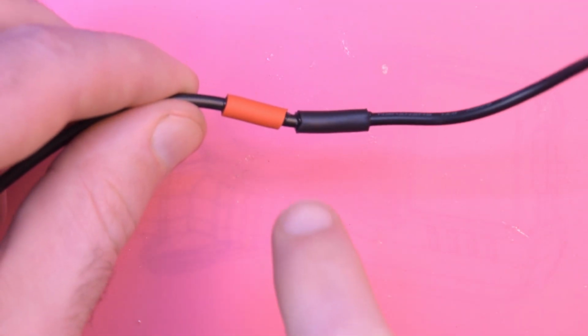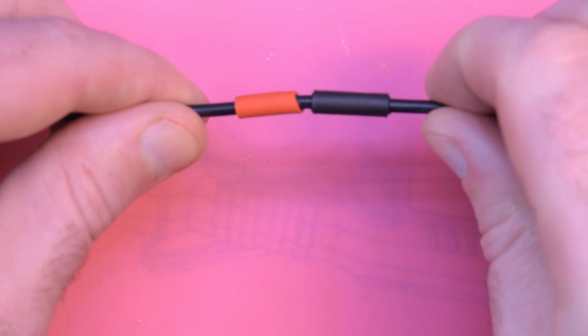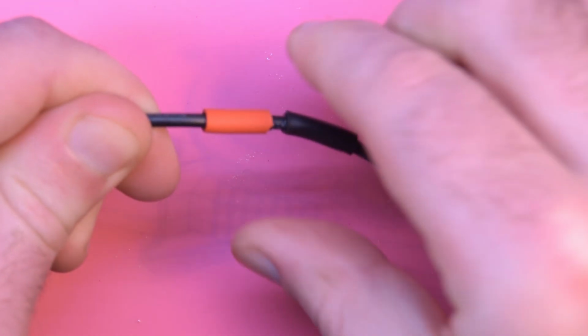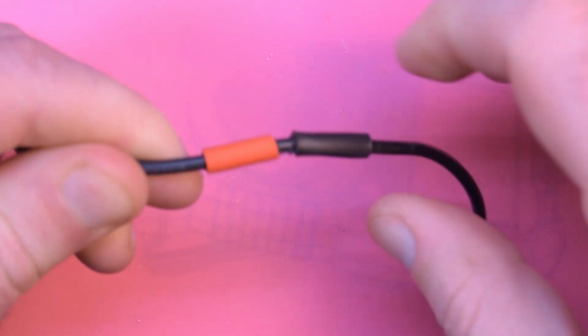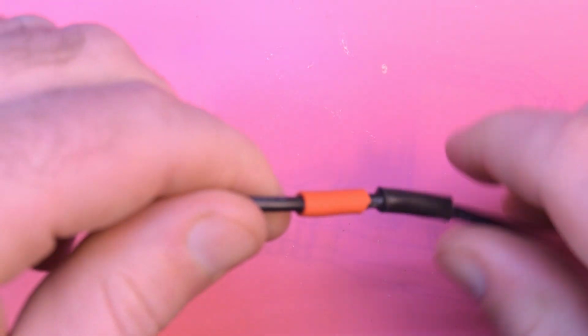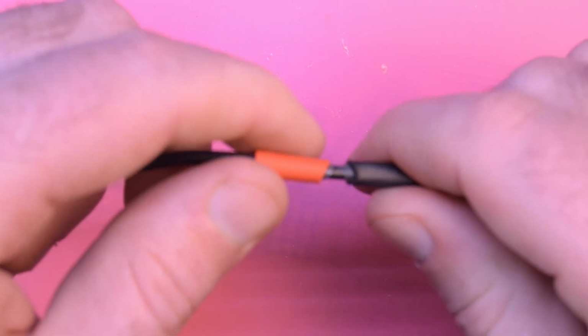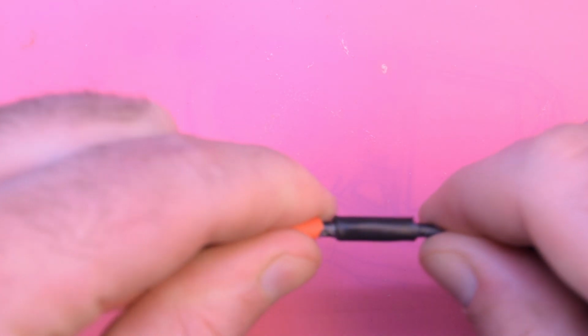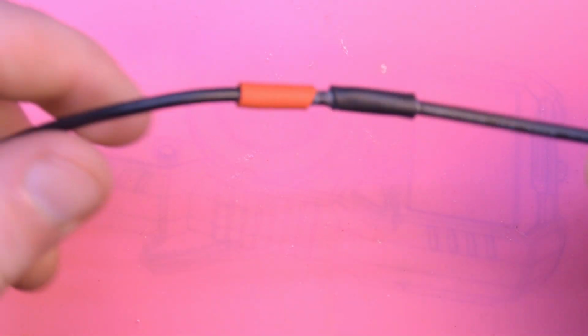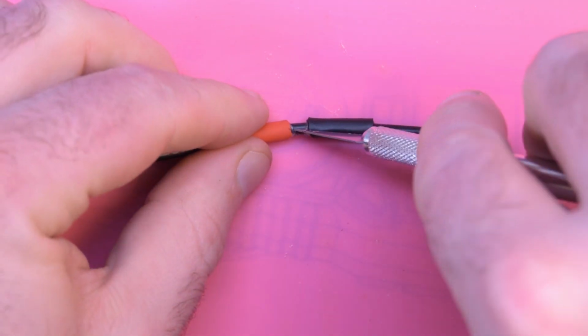You can see a little bit of the glue there poking out, and it's already kind of stuck down, so you can't slide this. With a typical heat shrink, you'll be able to slide it off the wire. This is not even cooled yet, really, and it's already stuck on there. So yeah, it's completely stuck in place, and it's completely insulated now from the elements.